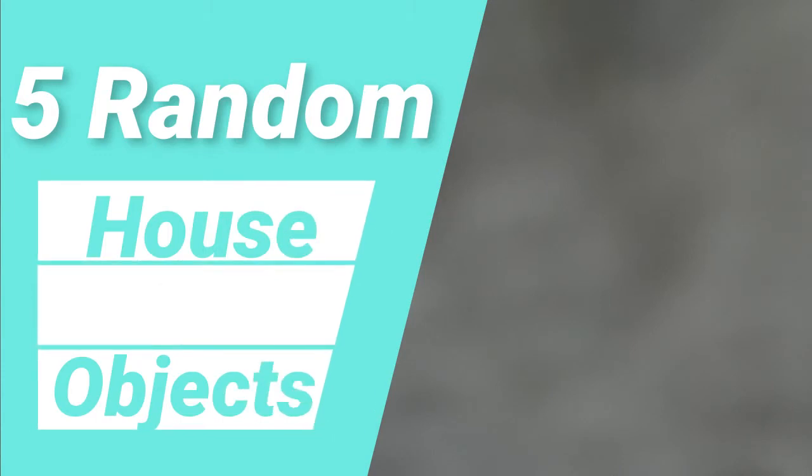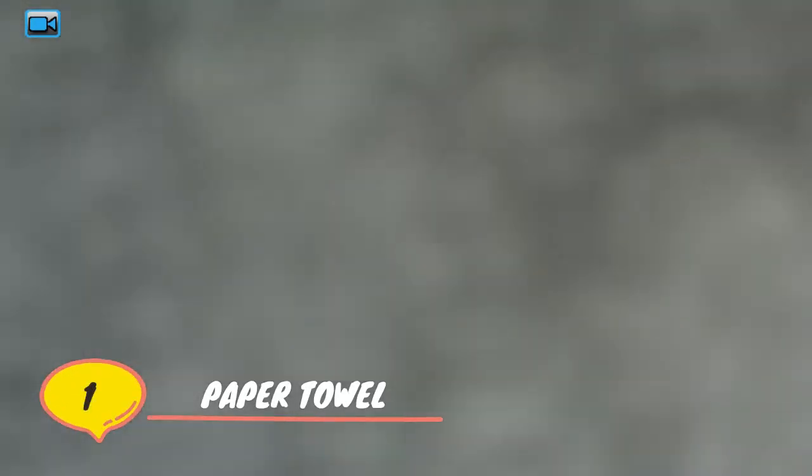Hey everybody! These are just 5 random objects I found around the house, and the first one is paper towel. Just a chunk of paper towel, brand new.